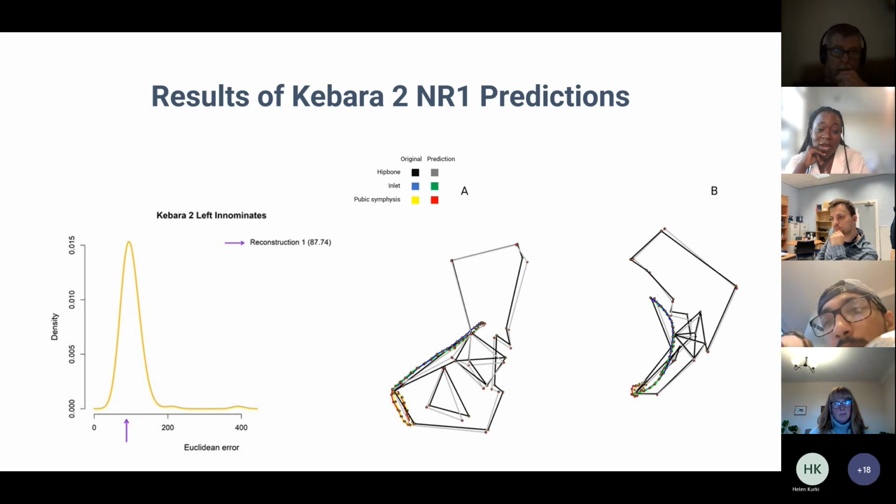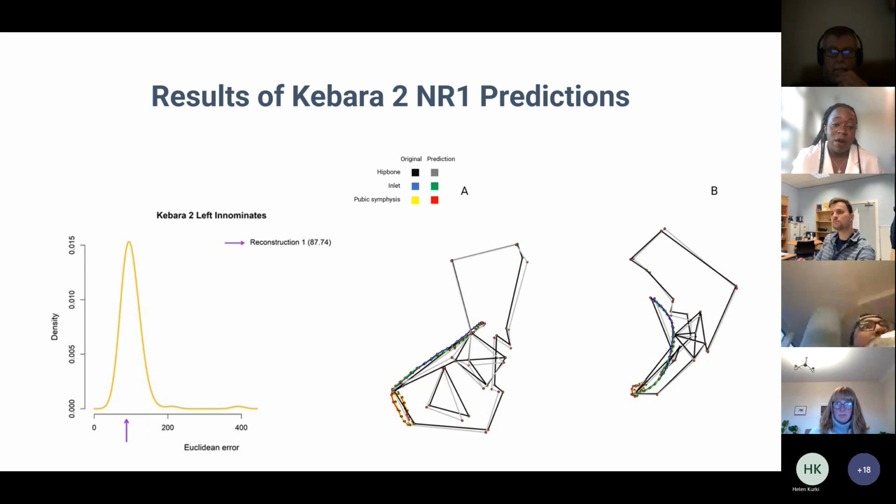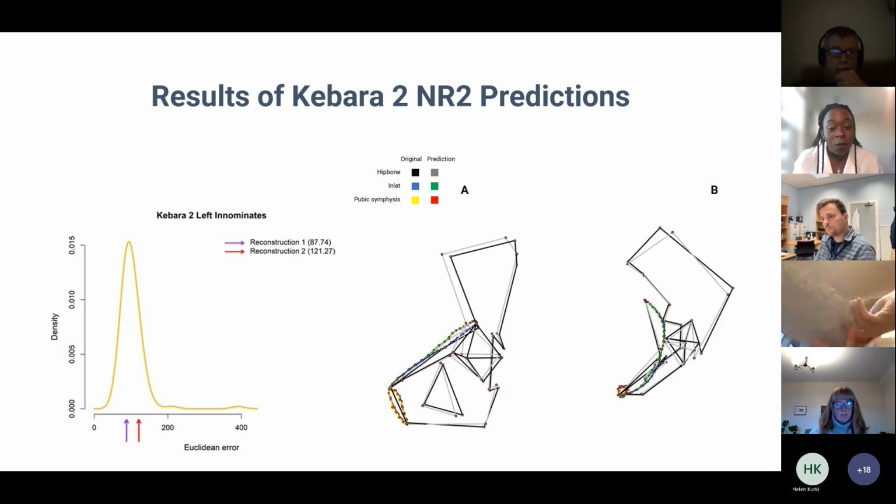The wireframe shows that it does a pretty decent job of estimating where Kabwe 2 sits in my reconstruction. To compare it to the human sample, we have this purple arrow down here that shows the Euclidean error for Kabwe. It sits close to the mean of the other prediction errors. So the model is doing a very good job of predicting Kabwe's hip bone position. Then I compared it to the second one, and again it's still close to the mean but slightly offset, a higher prediction error for the second one. I interpret this as my reconstruction being better, but both reconstructions are pretty decently predicted by the model.